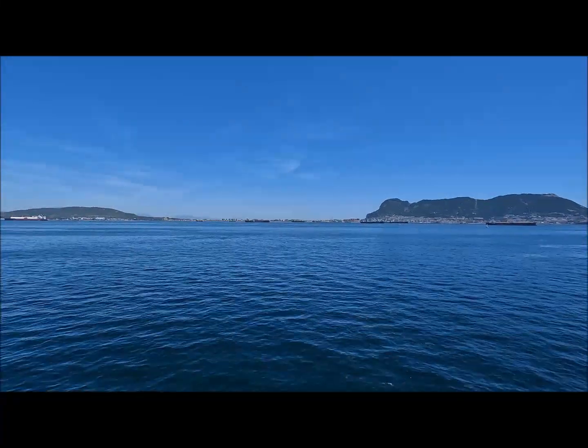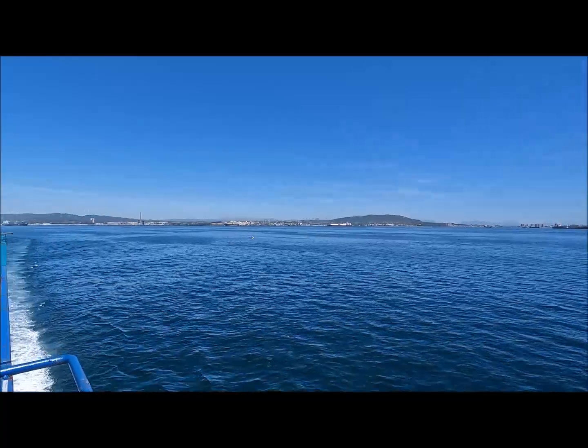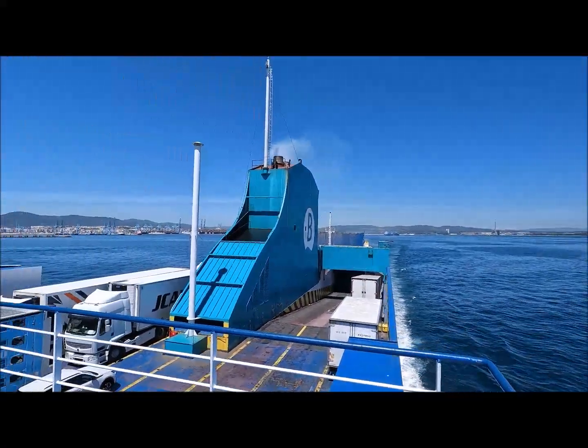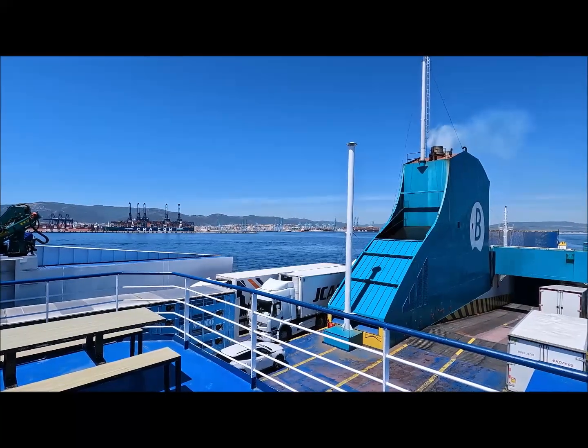And of course that's La Linea over there, and you go around to Campamento, then all the way around to the port of Algeciras, or Algeciras.